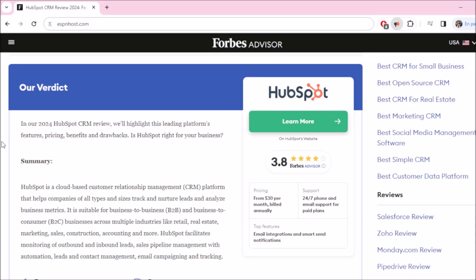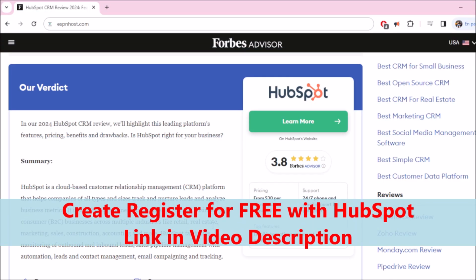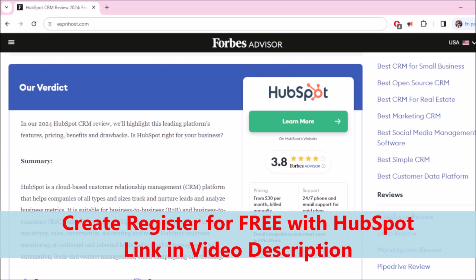Our verdict. In our 2024 HubSpot CRM review, we'll highlight this leading platform's features, pricing, benefits and drawbacks. Is HubSpot right for your business?